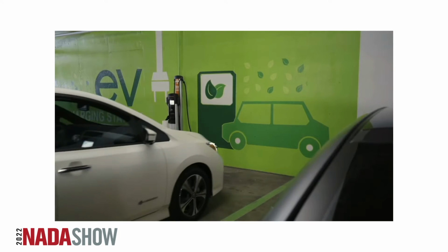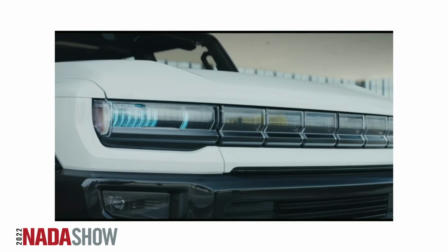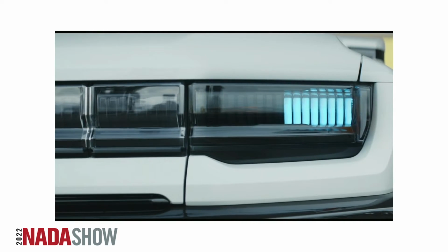There's a lot of noise out there about auto dealers, and they're not excited about selling electric vehicles. They don't want to sell electric vehicles. And today that couldn't be further from the truth. The dealers I've talked to, and I talk to a lot in my position, they're excited about the future. They're excited about electric vehicles. They've made the investments and they're ready to go.